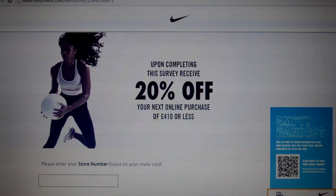Right, so as you can see, Tell Nike, you've got this runner, I can't remember her name. Apparently quite quick, but not quicker than the Jamaicans. But anyway, upon completing the survey, you get 20% off Nike on your next online purchase up to £410 or less. So what you should have been given is one of these. And I do have these somewhere.